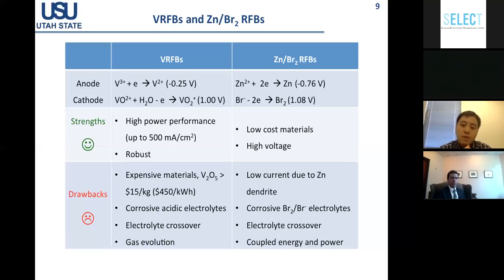Also, you have the bromine. That's very corrosive, and that's not environmentally healthy. And also it has electrolyte crossover because bromine is a neutral molecule. No matter whether you use an anion exchange membrane or cation exchange membrane for the batteries, the bromine will cross over. Okay, that's a problem.